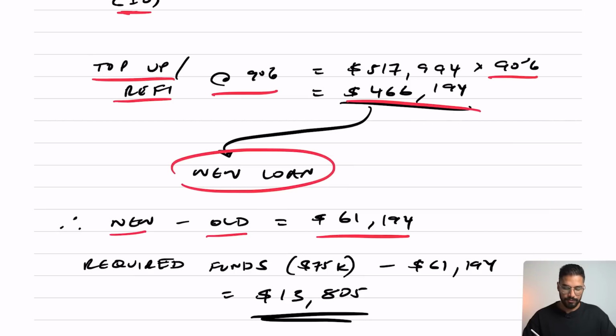And in this case, if your required funds to purchase your second property is $75,000, you just need $13,805 that you need to physically save yourself. Now you can understand how in the first property, yeah, it took some time. You had to grind, you had to save as much as you could. And yeah, you might have taken some holidays, but in the first year, you're really just saving your own money.